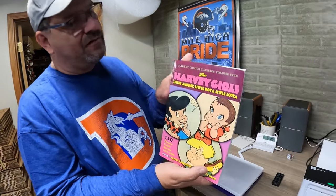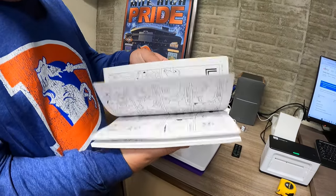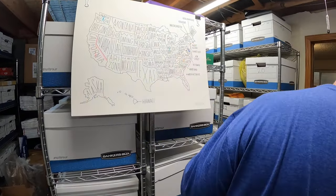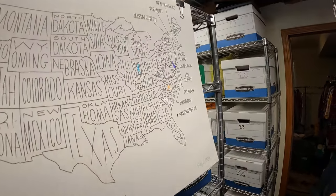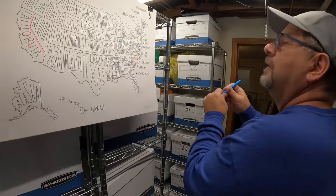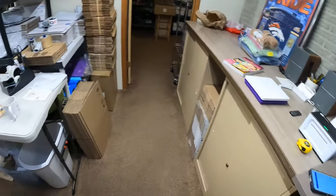Next up, we have another comic book. This sold for $28. The Harvey Girls. I'm not familiar with this, but it sold for $28. And that is going to Connecticut. Go mark it. All right, I'll mark Connecticut. Connecticut is right there. Let's do a blue on Connecticut. You went across the line. You can't do that.